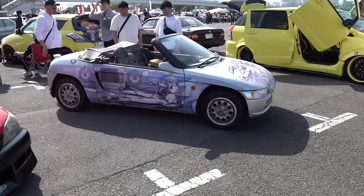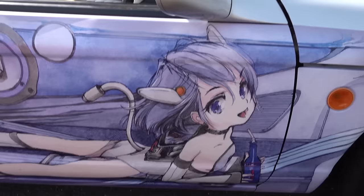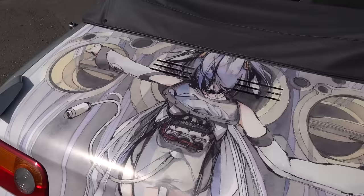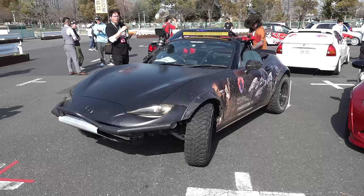There you go. Now here's a little Honda Beat, K car, 660cc. And the design of this one looks like an actual gijinka of the car. What that means, it's meant to be like a human version of the car itself. So for example, the wing mirror here, the indicator here, that sort of thing. And the little three-cylinder engine in the back. And he somehow crammed a Motocompo in there too. Off-road. Circuit.